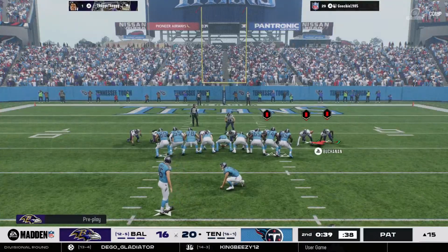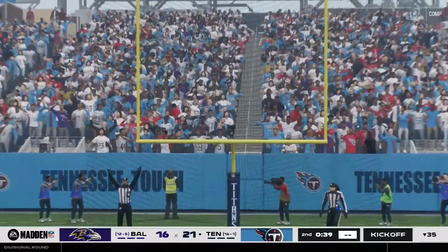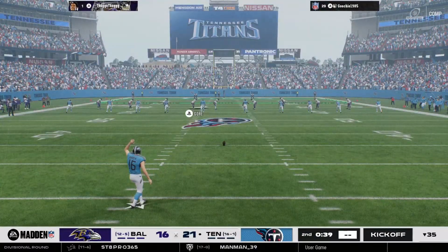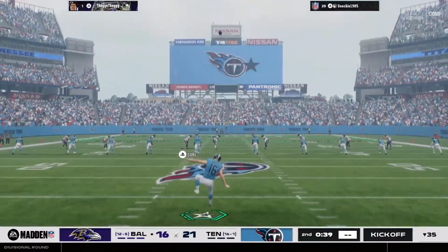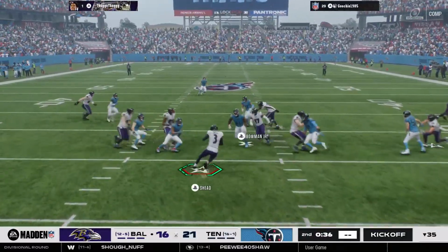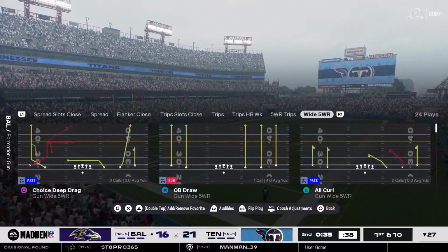Looking to tack on the point after. Got a good plant in the rain there. The extra point flies through. And the Titans jump in front now by 5. The Titans kicking team out there as they get lined up and kick this away. Starting from the 5. He's stopped on the run back at the 27. First and 10 at their own 27-yard line.